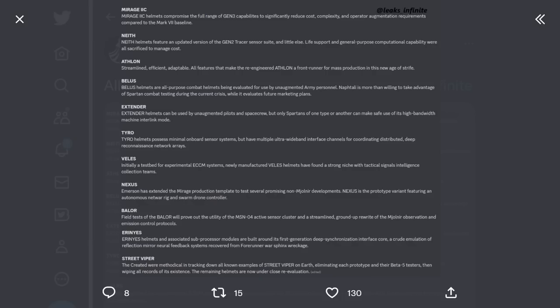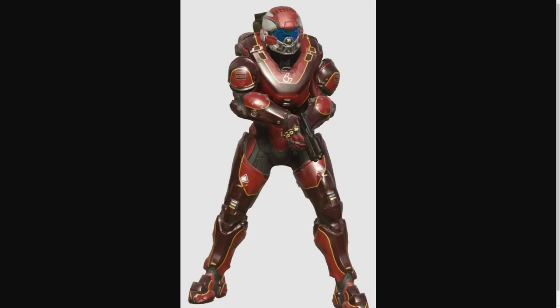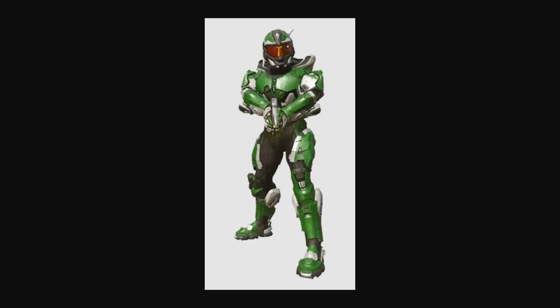Here's a leak providing some lore tied to some of the different armor attachments coming with the Mirage, aka the SPI armor set. I'd pause the video if you want to read this all, but some notable ones I saw were the mentions of the Athlon armor set right here, which, if you remember, was kind of like the HCS athletic armor set from Halo 5, and the Viper armor tied to Halo 5 once again. So we could see some Halo 5 armor sets coming in with Season 3.